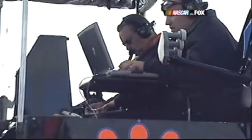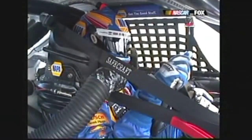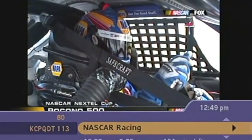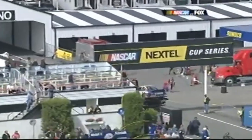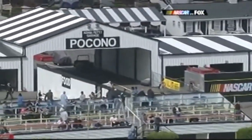So Kurt Busch is our leader as we work the 5th caution flag of the day. Kenny Schrader is the free pass car at the tunnel turn. Now Kurt Busch on the last 2 cautions has stayed on the racetrack.